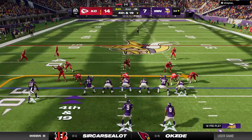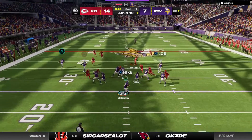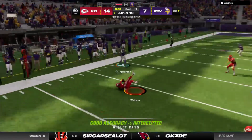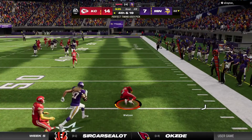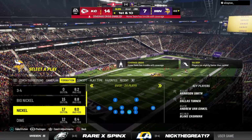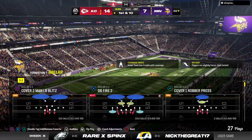They'll bring a receiver in motion right. Go. They're indeed going for it as they look to throw. We're looking for Jefferson, but this is intercepted. And the Chiefs are in great shape here as they take over at their 46-yard line.